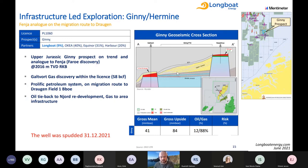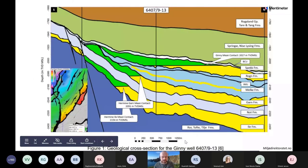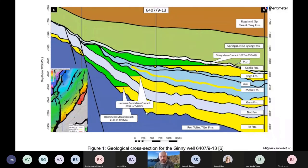You see the Ginny prospect of the Jurassic system here between the Hasselmus and the Galtvort. Its gross resources are about 41 million barrels of oil equivalent. And you can see a sketch here, so that they have actually several different targets that could be tested and have oil. So it's the Ginny at the top that I want you to risk, and don't risk the Hermine underlying prospect. So just risk the uppermost prospect, the Ginny.